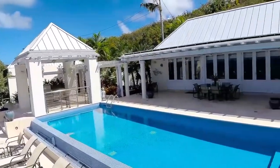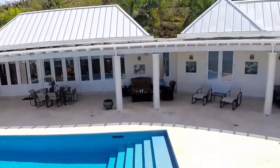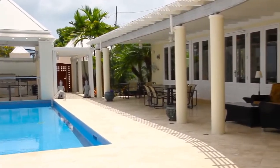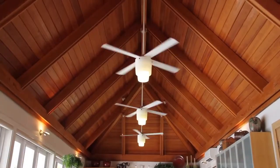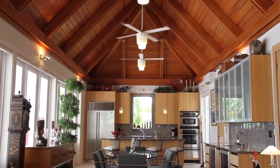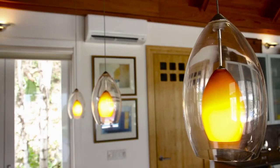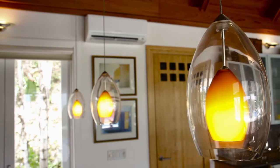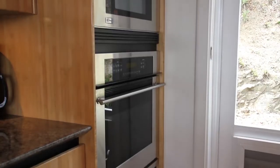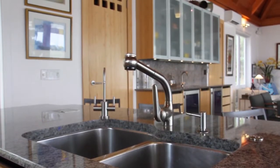The home's thoughtful architectural design frames the negative edge, glass-tiled swimming pool, and looks out to the deep blues and turquoise of the Caribbean Sea. Rare elements, top quality materials, and superior craftsmanship are apparent throughout the home. All countertops are imported African blue-eye granite, and the vaulted ceilings throughout are attractive, knot-free cypress wood.